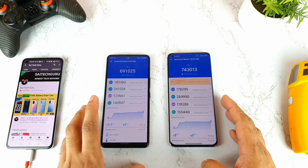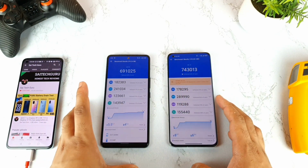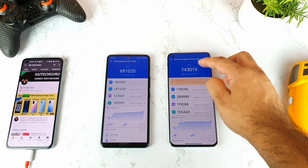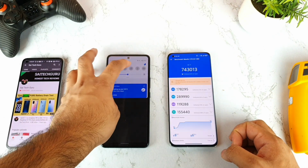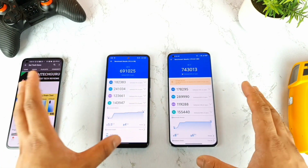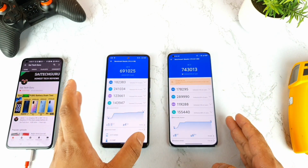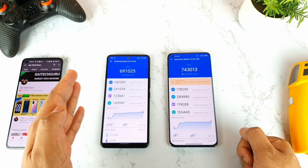As you can see, friends, finally the Antutu benchmark test has been successfully completed in both phones, and these are the results. The Mi11 with the Snapdragon 888 chipset scored about 7,43,000, as you can see. Whereas the iQOO 7 scored about 6,91,000 with the Snapdragon 870 versus Snapdragon 888. So now you have a clear idea where the Snapdragon 888 actually is. There is not much difference, friends. Usually in the iQOO 7 I used to get scores around 7 lakhs as well.